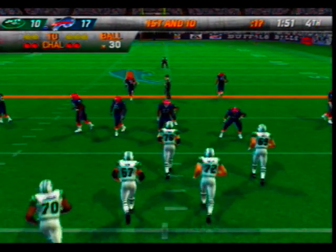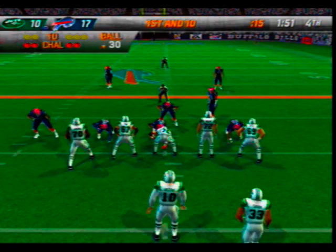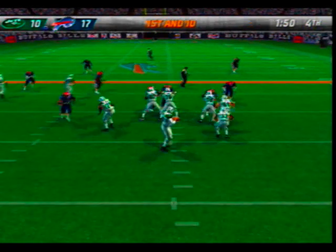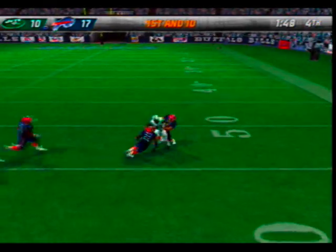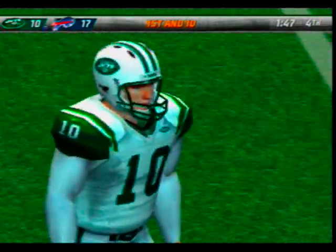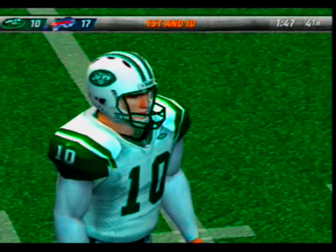First and 10. Ball on the 30-yard line. A stretch! And let's go one deep! The Bills come out in a dime pack with the pass. This one falls incomplete. Yeah, he put his helmet in there, and he made contact with the ball.